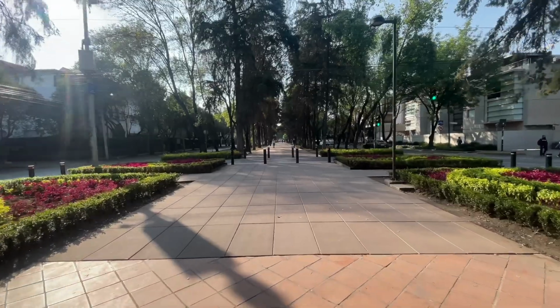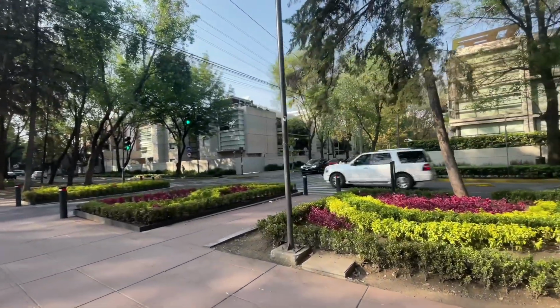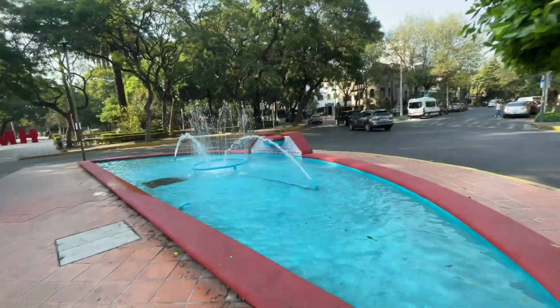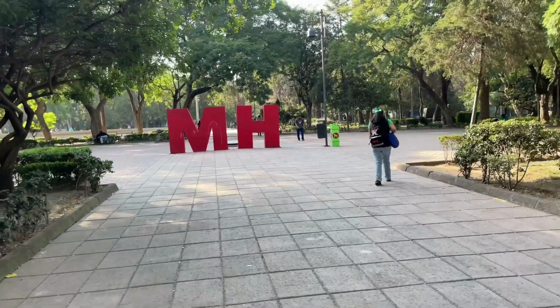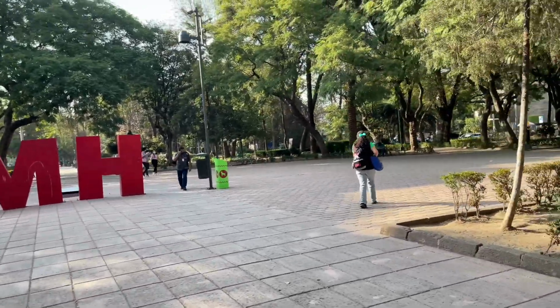So here we are walking around Polanco. This is actually one of Mexico City's higher end districts. This is the Park of the Americas.